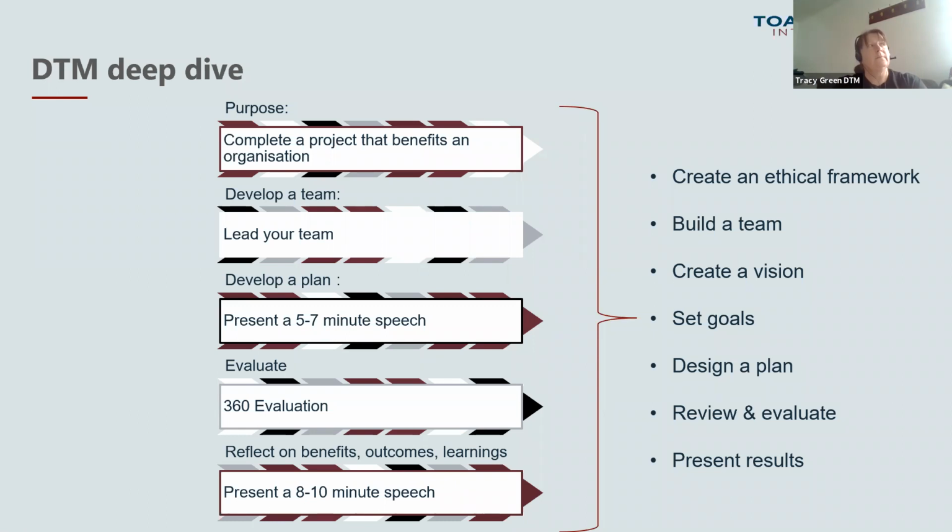Yeah. Because if it doesn't align with the organization's goals and it doesn't align with your own ethical framework, then I don't know that the benefit that you're wanting to realize can come to fruition. So I think ensuring that there is an ethical framework right at the get-go when you develop the team.